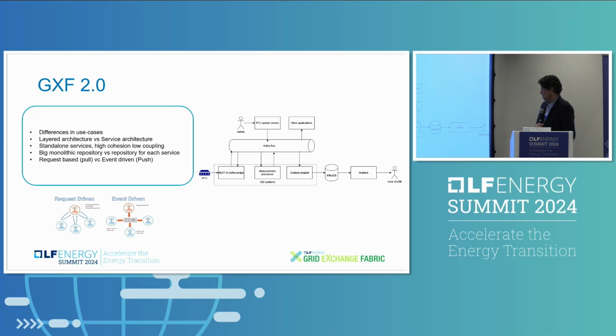So this is basically the main architecture, but it has different principles. It's a service-based architecture. Each service, we don't want to talk about microservices, is responsible for one single thing, and that way we want to enable high cohesion, so the single responsibility principle. And through using Kafka, we have low coupling. If one of the services is down, then the other services can still run and do their job. So you don't have the layered architecture anymore.